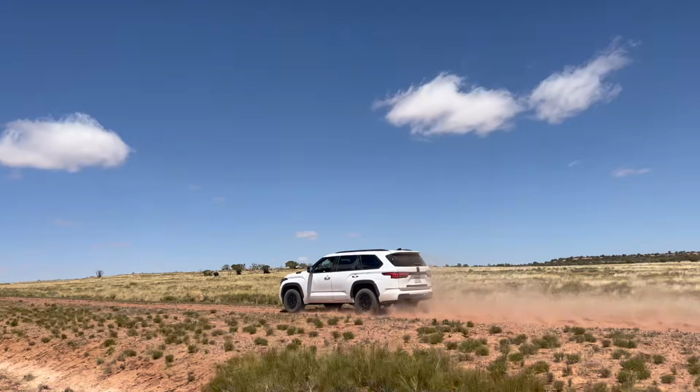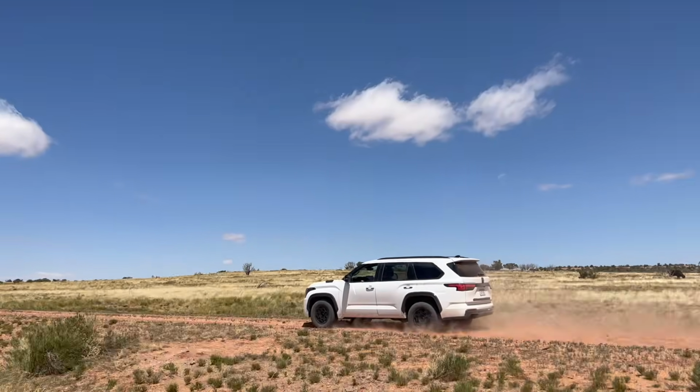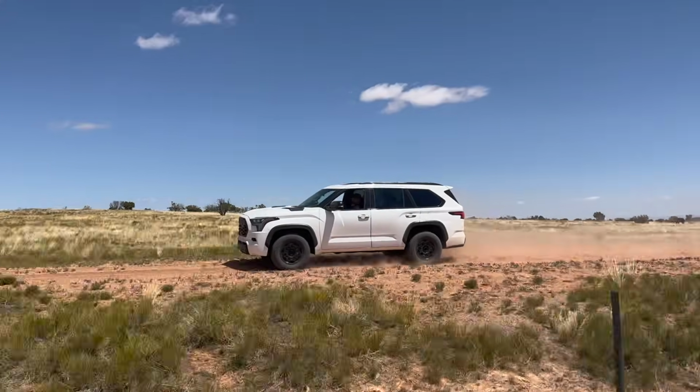So the Sequoia benefits from really good tuning in those shocks. So it has sufficient damping, but it's also not too firm. You could see that the vehicle wasn't causing a lot of head toss to the driver.